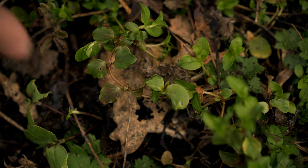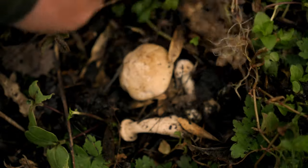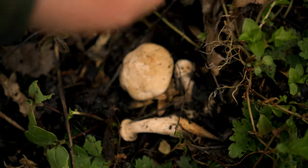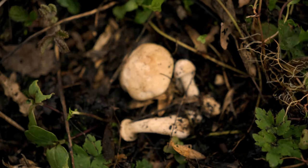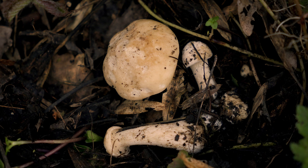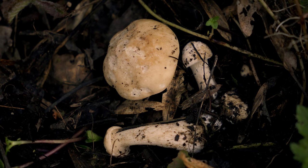This is a mushroom, and this is the St. George's Day mushroom. If we move some of this leaf litter, you can see there we have a couple of the young fruiting bodies just ready to emerge. Now the reason these are called St. George's Day mushrooms, you probably guessed, is they come up in the spring around the time of St. George's Day. I think we might be safe just harvesting this one here.